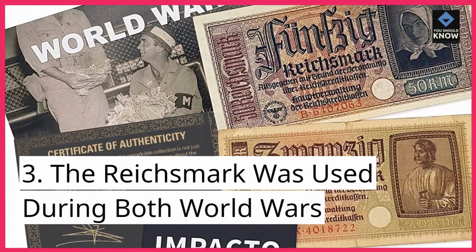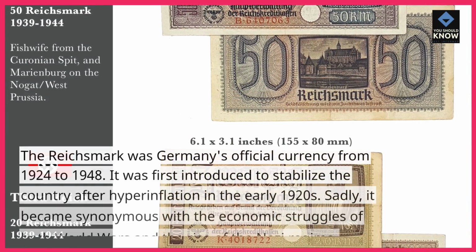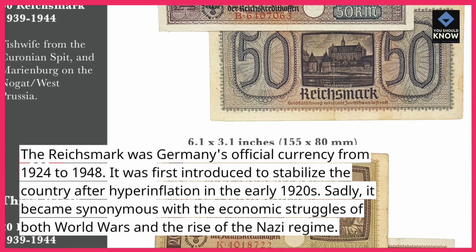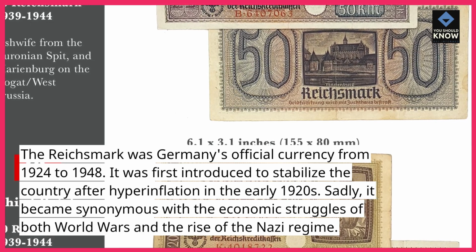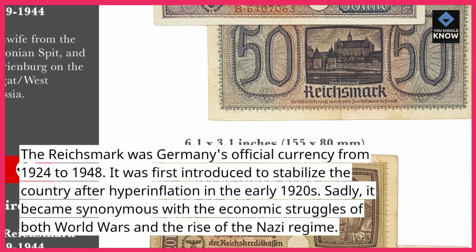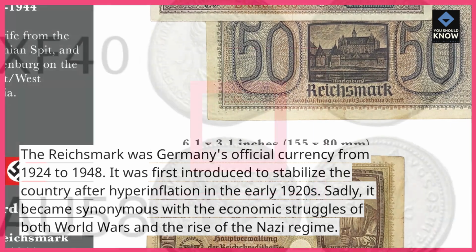3. The Reichsmark was used during both World Wars. The Reichsmark was Germany's official currency from 1924 to 1948. It was first introduced to stabilize the country after hyperinflation in the early 1920s. Sadly, it became synonymous with the economic struggles of both world wars and the rise of the Nazi regime.